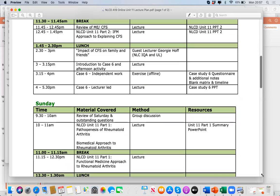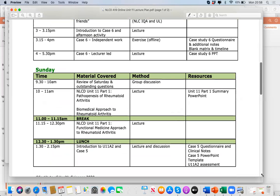And then on Sunday, we're focusing on RA. I've given half an hour in the morning if we need it to go over anything from the Saturday. If we don't need it, I'm going to crack on with RA, because RA is technical, I suppose, because it's the immune system, right? So there's a lot in it. So I am going to go through the pathogenesis of it and then the biomedical approach. And then we have an hour and a quarter to look at the functional medicine approach.